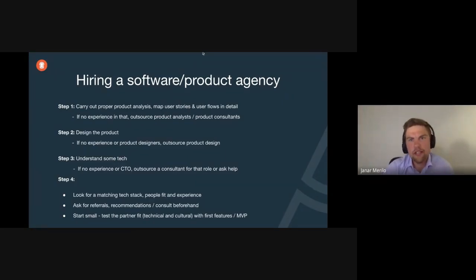And then the third one is understand some tech as well. Otherwise you will be cheated in the market. From my experience, the quality of, especially in London, for example, what the hell, the competition is so high. There are so many different agencies and software development freelancers everywhere. And if you don't know tech, they might just cheat you.